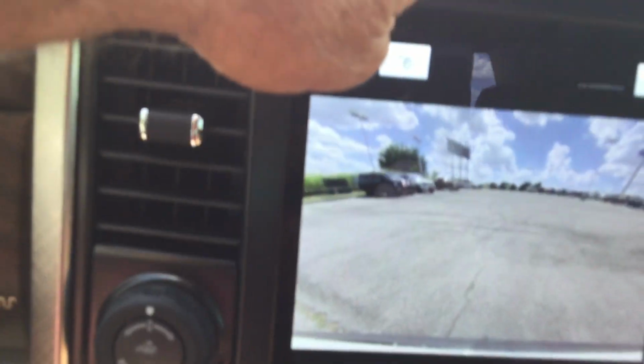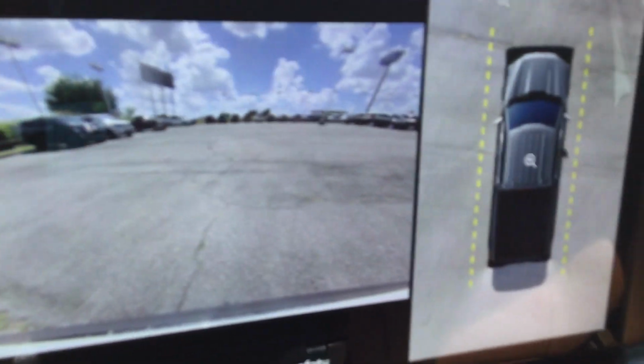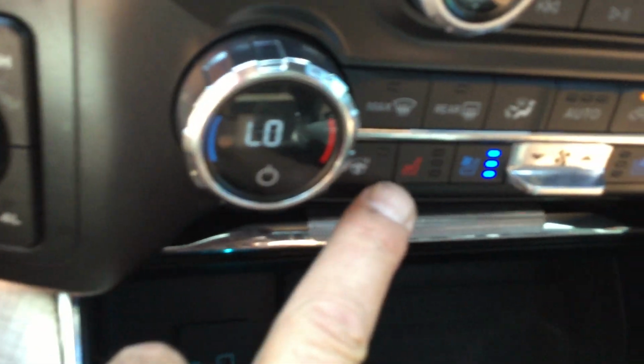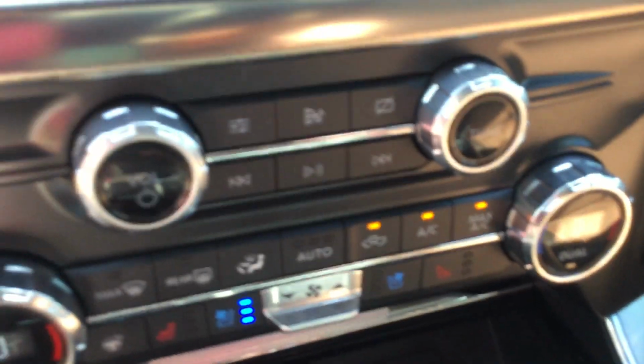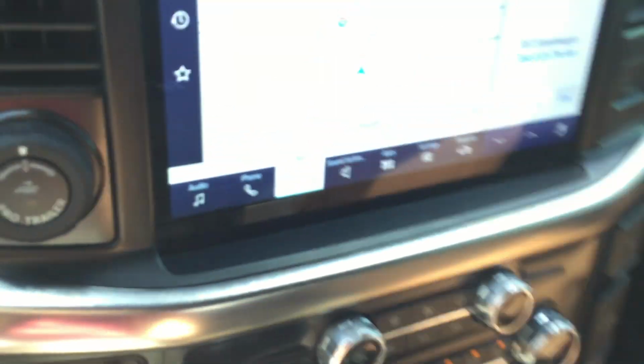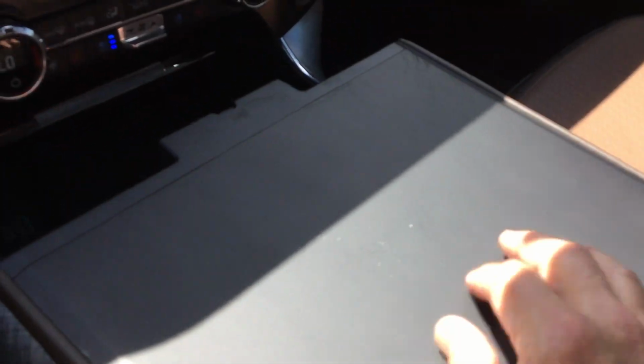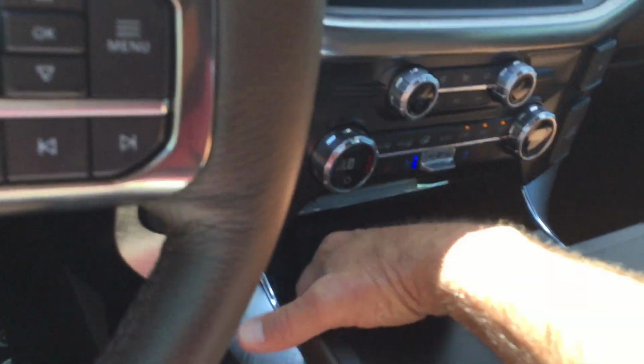Talk a little bit about the 360 camera. Nice to have that front view, side view, and certainly your backup cameras as well. You know, your ventilated, heated seats, heated steering wheel. Multiple USB plug-ins, chargers, wireless charging port down there. This truck is equipped with the work surface, which is nice. If you want to, maybe eating lunch on the run or doing a little work, you want to set up your laptop there.